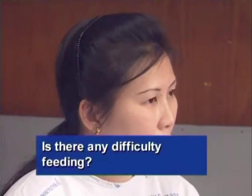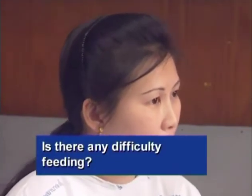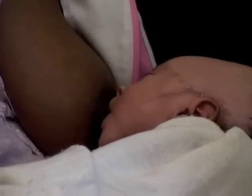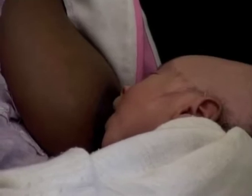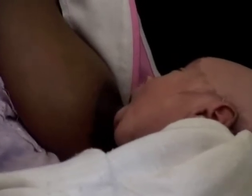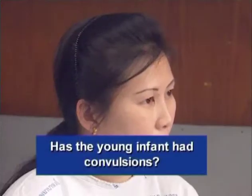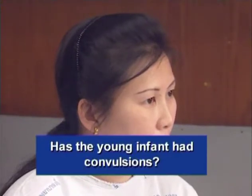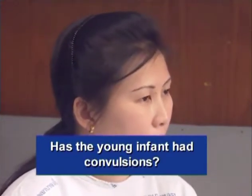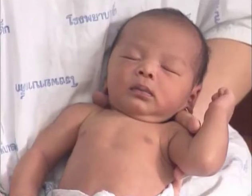First, ask the mother. Is the young infant having difficulty feeding? A newborn who is unable to feed since birth, or had been feeding well earlier and is not feeding well now, may have a very severe disease. Then ask, has the young infant had convulsions? Convulsions are a sign of very severe disease. Now look and feel for other signs.